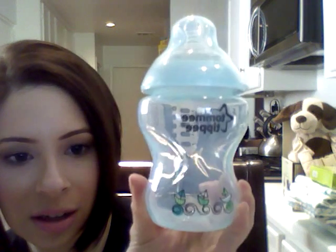And then this set, which is the regular ones, they're a 9 ounce size, and they're in blue. My husband really liked these. So here's these, and there's that.